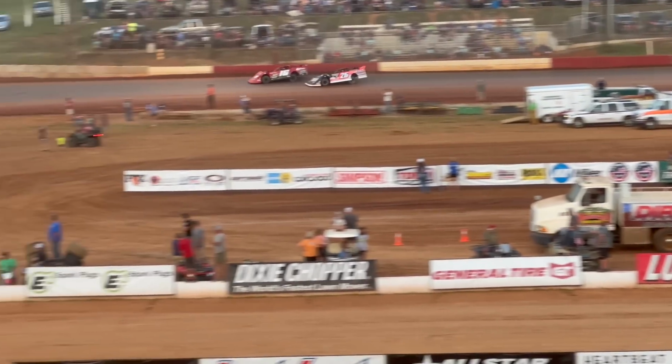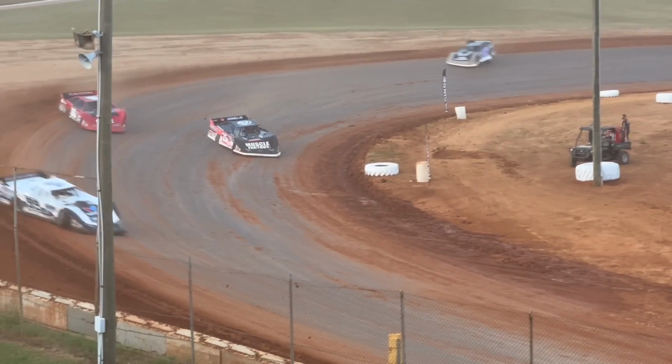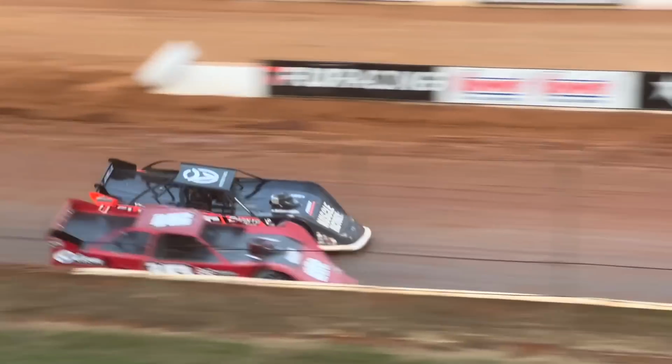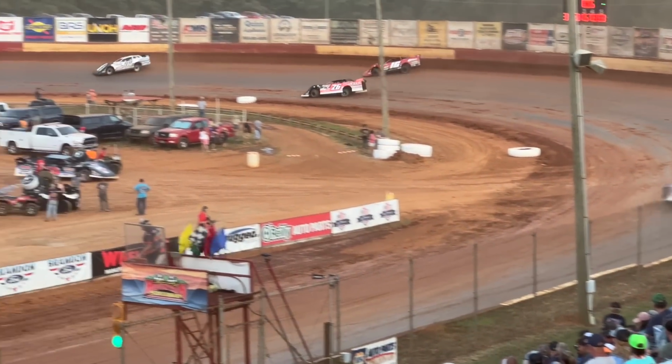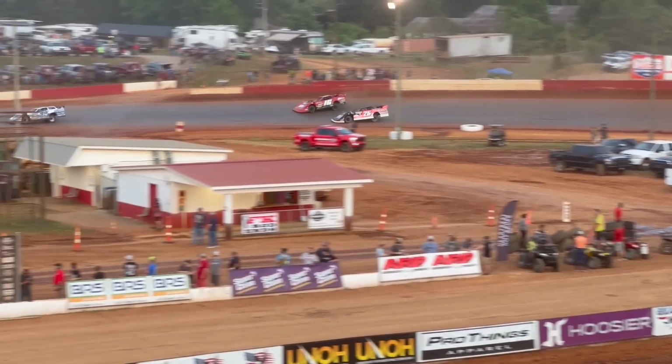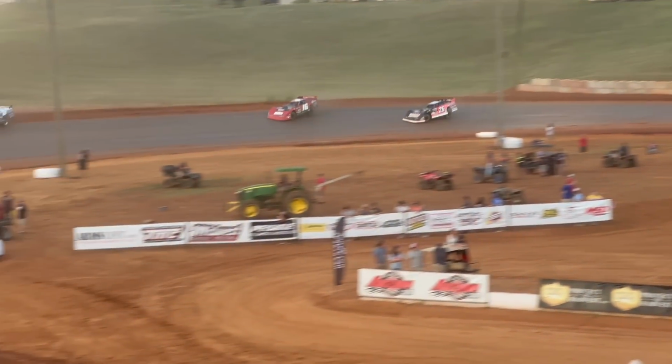Trying to make another run on Bruning for 3rd place. Not yet. Tyler kind of squeezed in, just carrying that momentum around the outside right now. Coming to the white flag.